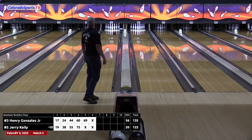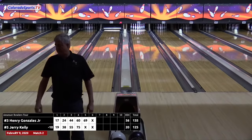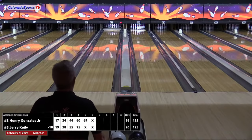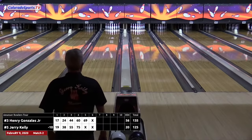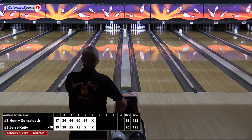Nope, that's inside. He didn't like it. And he got lucky. Oh, my God. He'll be the first one to tell you that he missed inside by 3 boards, which is a lot, and that ball just sat and carried. So, you know, sometimes the bowling gods are with you.